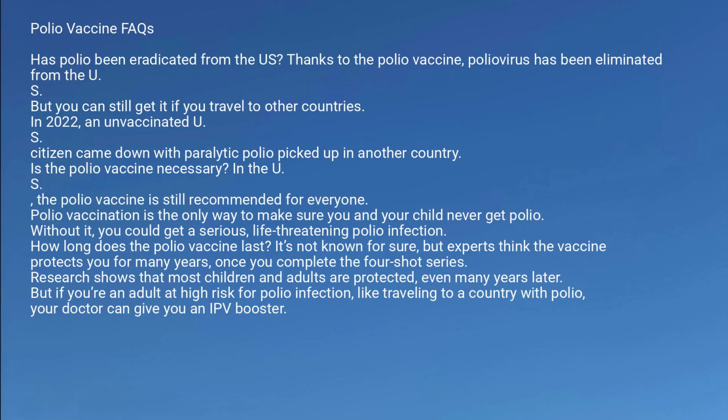Polio vaccine FAQs. Has polio been eradicated from the US? Thanks to the polio vaccine, poliovirus has been eliminated from the US, but you can still get it if you travel to other countries. In 2022, an unvaccinated US citizen came down with paralytic polio picked up in another country.